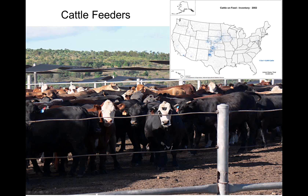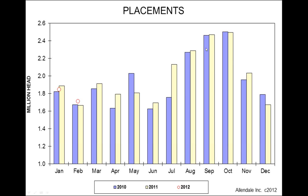The middle phase of beef production, though, is the cattle feeders. They buy those calves and determine at various points in the year when to sell them. As you can tell by the map here, these are located mostly in key concentrated areas in the plains.